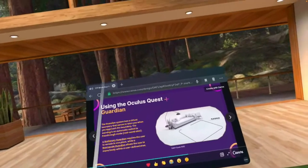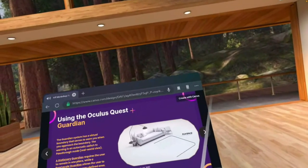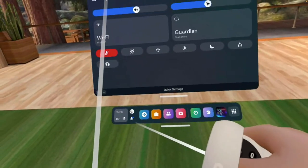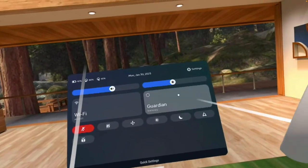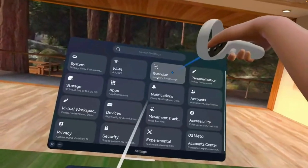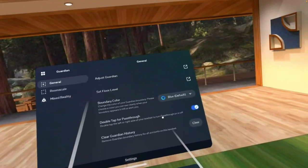So one way of enabling pass-through mode is to approach your guardian boundary, but let's just go here. I bring up the Oculus universal menu, click quick settings, go to settings, and then in the guardian menu, select guardian. I'm pressing the trigger, and here's the option: double tap the pass-through. Double tap the left or right side of your headset to turn pass-through on or off.